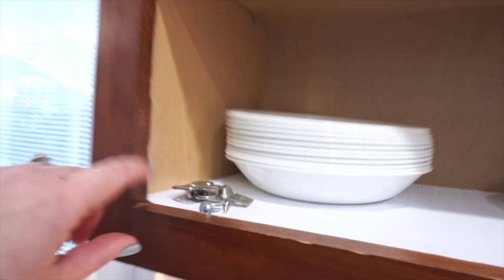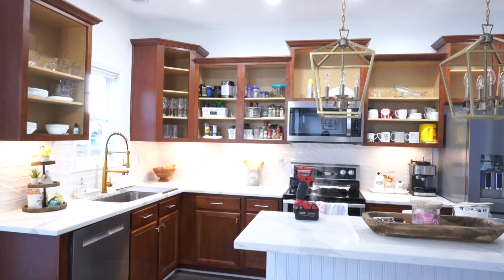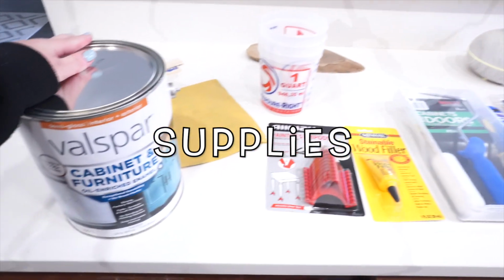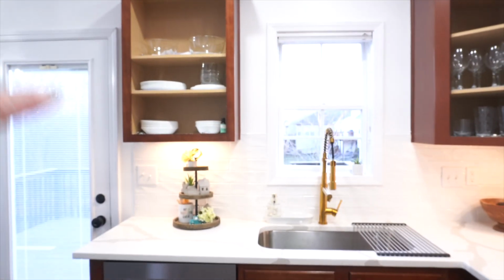We took the cabinet doors off so that way I don't get any paint on the cabinets. The doors are laying on the floor right now. I'm actually gonna paint them on the floor so I don't get any paint on the hinges. Okay, so these are the supplies, and I'm gonna go through it. So just get regular paint brushes. Of course, you will need a screwdriver because you're gonna be getting the hinges of the cabinets.